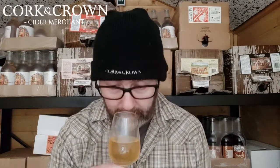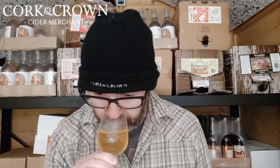Right, let's sniff it. Nice nose, apple skin, red apple, ripe apple. Yeah, kind of an autumnal quality to it, which I like very much. A little bit of funk, nothing like as much as I would normally get from a cider from Ross-on-Wye. Hint of it in the background, but very, very minor. Not picking up a lot of acidity on the nose either. This is a bittersweet, so it's going to be lower in acidity, higher in tannin, hence the bitter, and higher in sugar, hence the 8.4%. So let's try it.